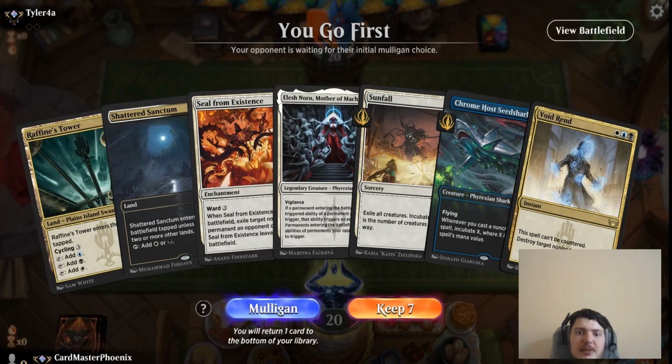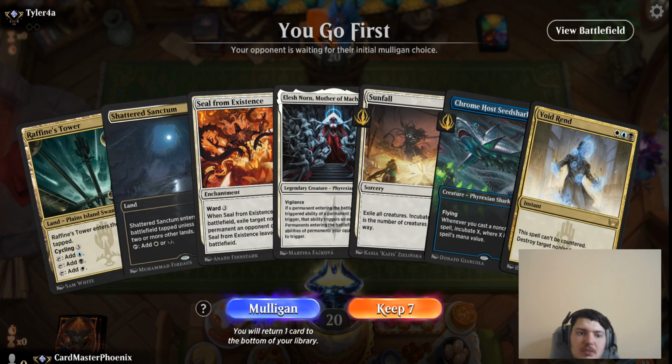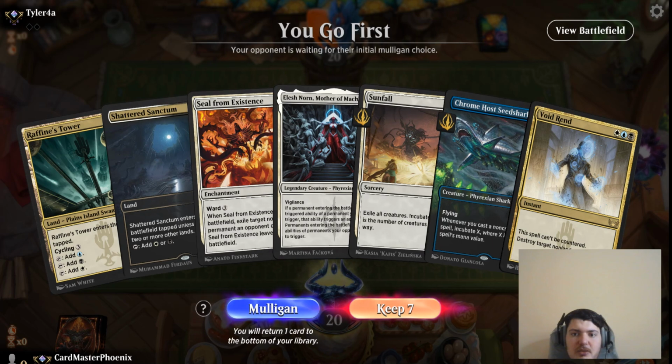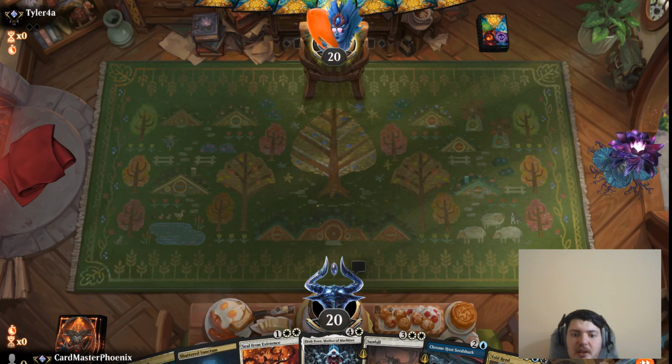I want to keep this hand, but I'm not sure I can because it only has two lands. We should be able to draw into a source of blue, and that will really start getting us somewhere. But for now, I am going to go ahead and keep this, just because it has the Elish Norn, Seal Away, the Sunfall, the Void Wren, two of our three colors, kill it to the opponent.